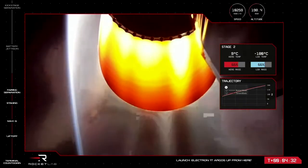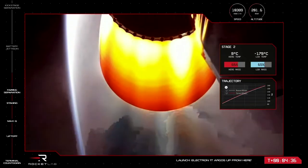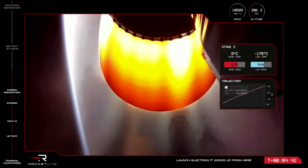If you're just joining us, we're live for our 31st Electron mission at Argos Up From Here for General Atomics. After a successful liftoff at 0609 local time, we're in the first part of our Stage 2 burn.